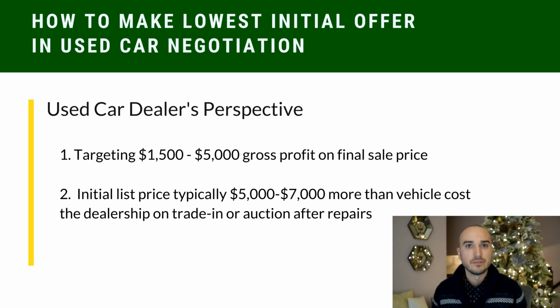Now, before I dive into showing you exactly what I would do, I want to describe the used car buying industry and how they price their vehicles just from a high level. Generally speaking, a used car dealer is going to try to make $1,500 to $5,000 on their sale, and that's in gross profit on the sale of the vehicle. That's separate from what else they could make on the back end from financing and warranties and add-ons.